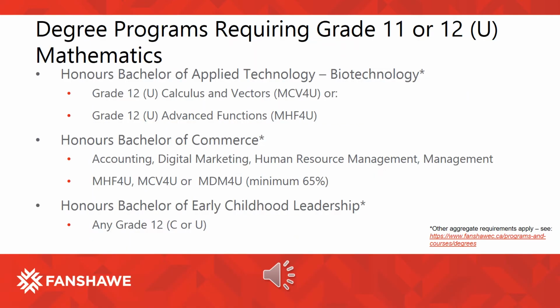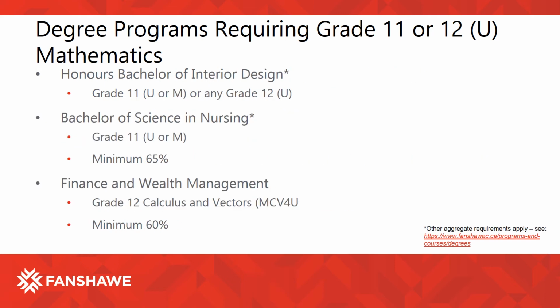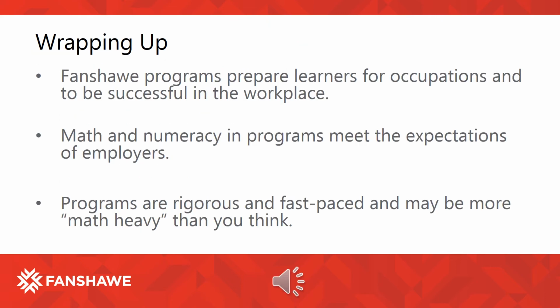Just please note that if you're interested in some of our degree programs, they would have different minimum requirements than most of our diploma programs. Remember that Fanshawe programs are preparing you to be successful in the workplace, and the math requirements in those programs are based on what your employer is expecting you to be able to do on the job. What a lot of people don't realize is how math heavy our programs can be. They may be more math heavy than you think.